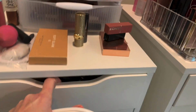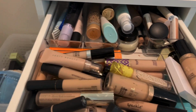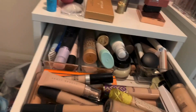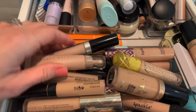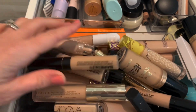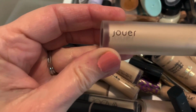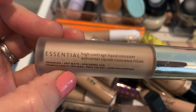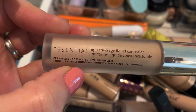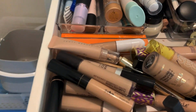My top drawers are concealers and primers and correctors. So I think for my concealer, this whole side of drawers is all high-end products. So I'm going to go ahead and pick a concealer. I'm going to use this Jouer. This is the high coverage concealer from Jouer. I have used this a little bit and I would like to try it out a little bit more. It is very, very high coverage and you need very little. And I'm trying to find more concealers where I only need a little bit. That's going to be my high-end concealer.